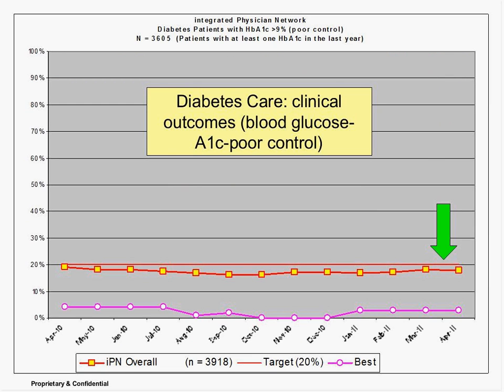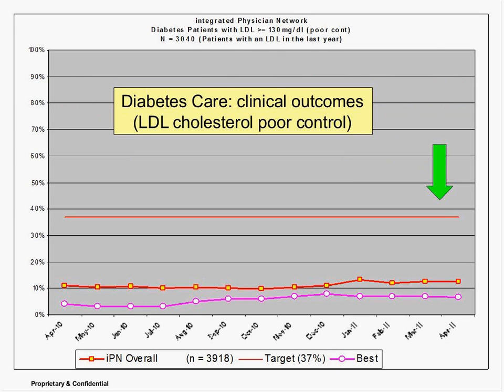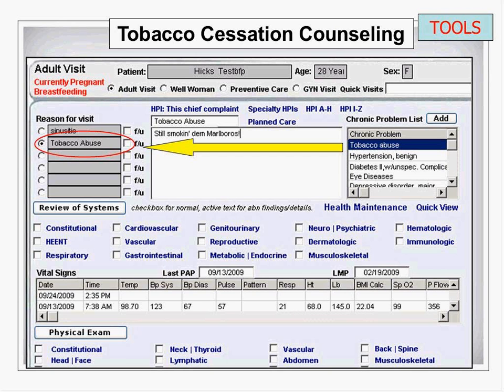Report control, as you can see, some room to go across the organization. The goal is over 85% of our diabetics with LDL less than goal. 85% are getting an LDL, and then we're doing great in terms of getting good control on those diabetics that we are measuring, of course. Another example of good data in, right?